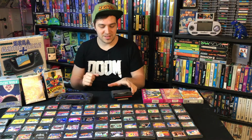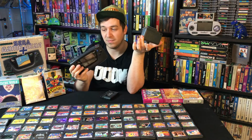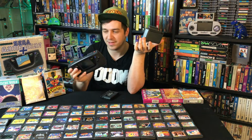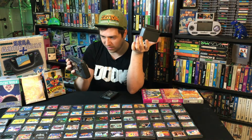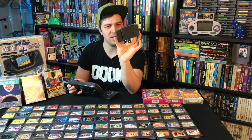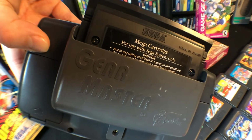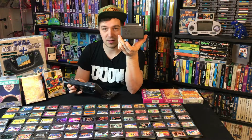And then we're gonna get into probably my favorite accessory for the system, and that is the Gear Master. So like I said before, the Game Gear is pretty much a tiny Master System. It has a lot of the same mechanics and how the system is built up inside there. So you could actually buy multiple of these adapters. This one is by Bees but I've seen a couple of other ones. I think this one is the best one so far that I found that really works great.